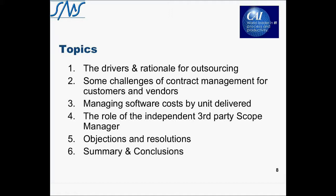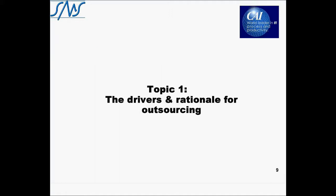Our fifth topic is going to be looking through some of the objections and how we would resolve those and actually make the whole process of contract management that much easier and quicker to do. And then a few summary conclusions and a question and answer session, of course. So, topic one is the drivers and the rationale for outsourcing.